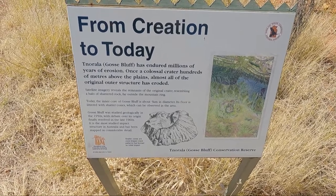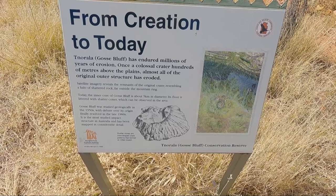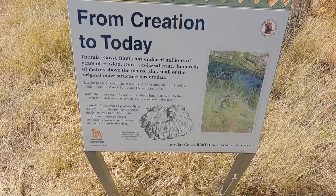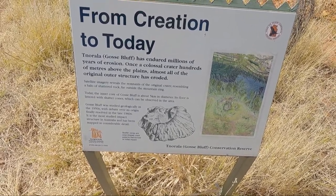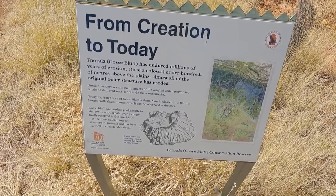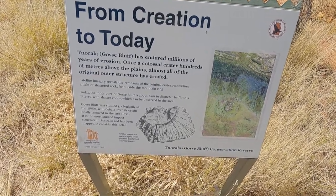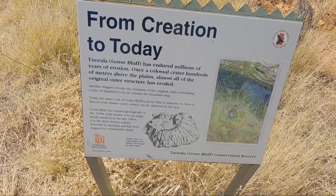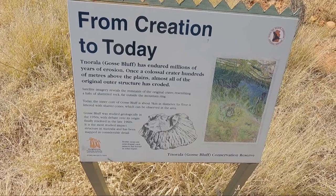So Noulu has endured millions of years of erosion. Once a colossal crater hundreds of meters above the plains, almost all the original outer structure has eroded. Oh wow. The inner core is 5 km in diameter. Its floor is littered with shattered cones, which can be observed in the area. It was studied geologically in the 1950s with debate over its origin, finally resolved in the late 1960s. It is the most studied impact structure in Australia and has been mapped in considerable detail.